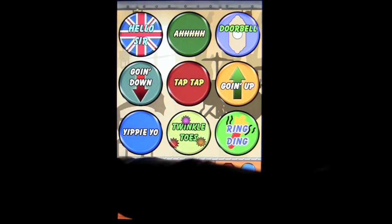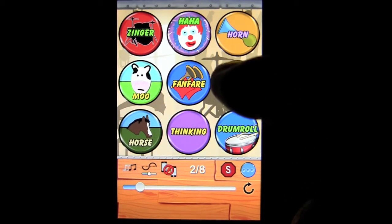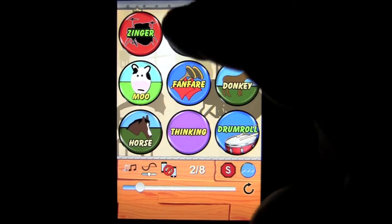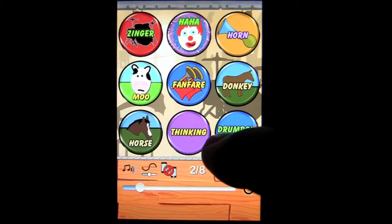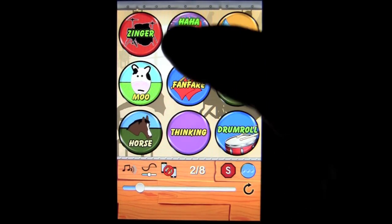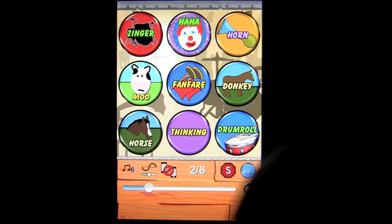Some of my favorite effects are the stutter sound effect. And we can scroll over here. Now you also have an echo sound effect, which is also quite fun. Stop it immediately using the stop sign. Echo effect is pretty cool, and then you can also use the echo effect and use the slider to make it even more interesting.